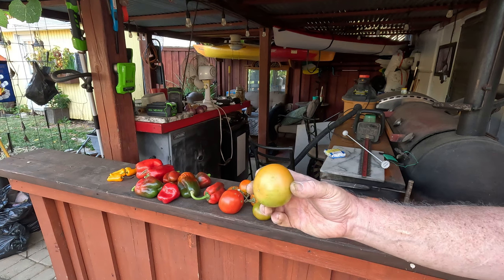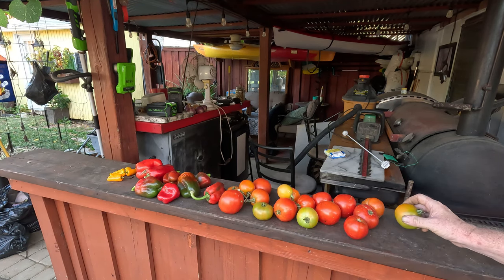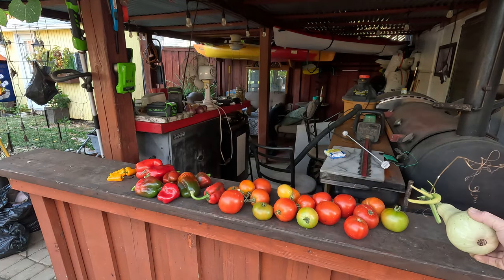Hoping to find more that just start blushing like that, then I'd have nice tomatoes in about a week, 10 days. Yep, I took them off.